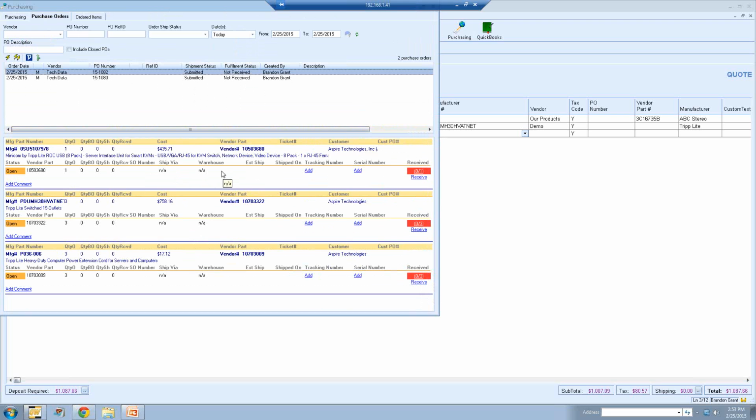Now, if I had placed the electronic order with Tech Data, I could actually get real-time order status updates. So I could see when the order was shipped, when it was processed, the shipping company they use, so if it was FedEx or UPS, the tracking number, and the serial numbers for the items. All that information would come in automatically. The way you get that is just by clicking on your real-time status here. If you want to do it for every order, since I have 2 orders here, if I clicked here, this would give me the real-time status for all these orders.